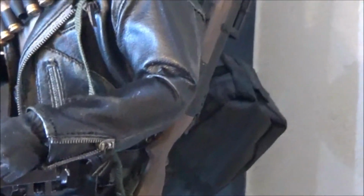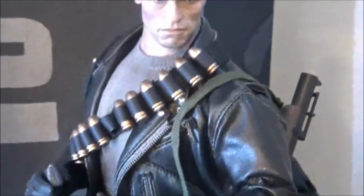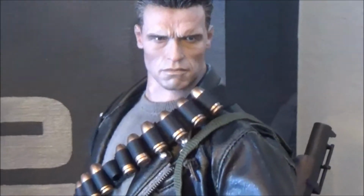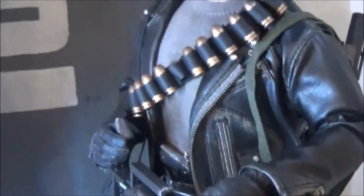The duffel bag I got from eBay. I don't remember the brand or the seller, so sorry guys, I can't help you out right there. I got the duffel bag a long time ago, so I don't really remember. But I'm very happy with how the modifications turned out on this figure.